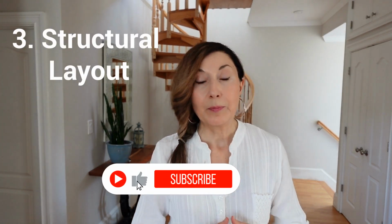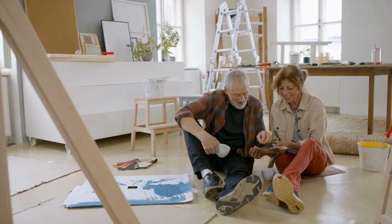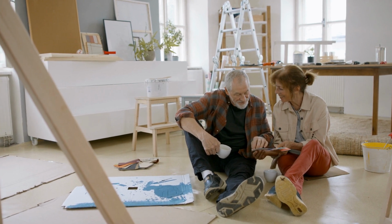What else cannot be changed? What do you think? The structural layout also cannot be changed. Yes, you can maybe take out one load-bearing wall and put a beam so it's supported. The more structural changes you need to do, the more expensive it gets and more time-consuming, and you might not want to get into that. So let's count that as something that you cannot change.